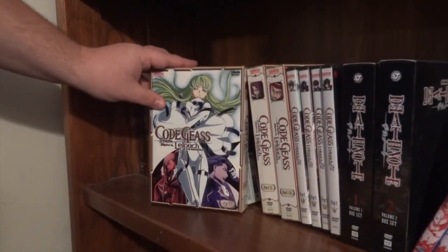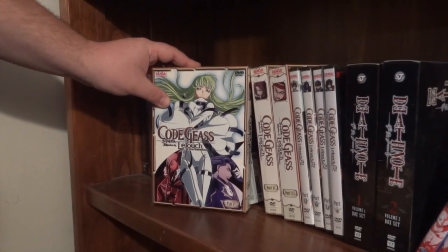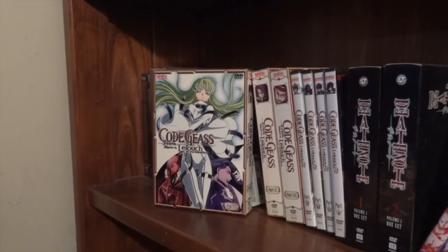Another epic mecha release from Bandai Entertainment, which means you're never going to see this again. It's Code Geass. This is the series that mixes Gundam with Death Note. And this is another one of those series that I freaking love, and it's also one of the few series I can actually recall watching the entire thing in a single sitting.